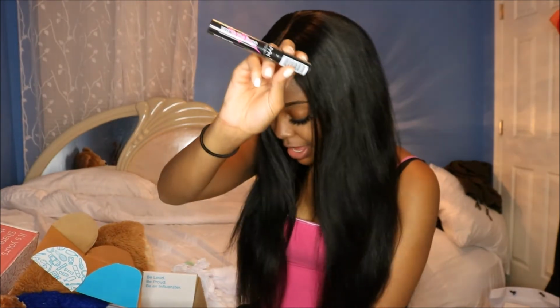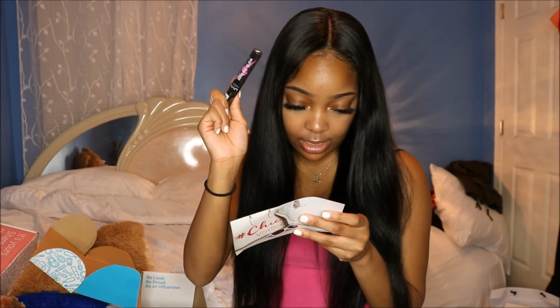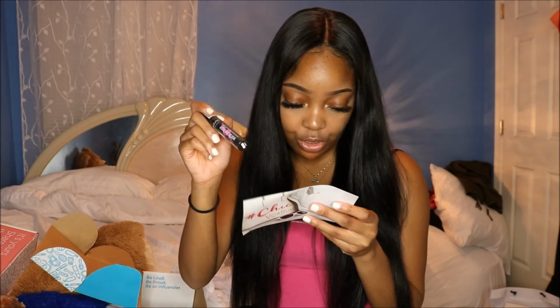Next, what I got is this NYX mascara, Worth the Hype Volumizing and Lengthening Mascara. Oh, it's buildable. This buildable formula actually does what it promises. Get up to 8 times the volume with darker, fuller lashes. I'm gonna try this. See, I didn't even read about this.